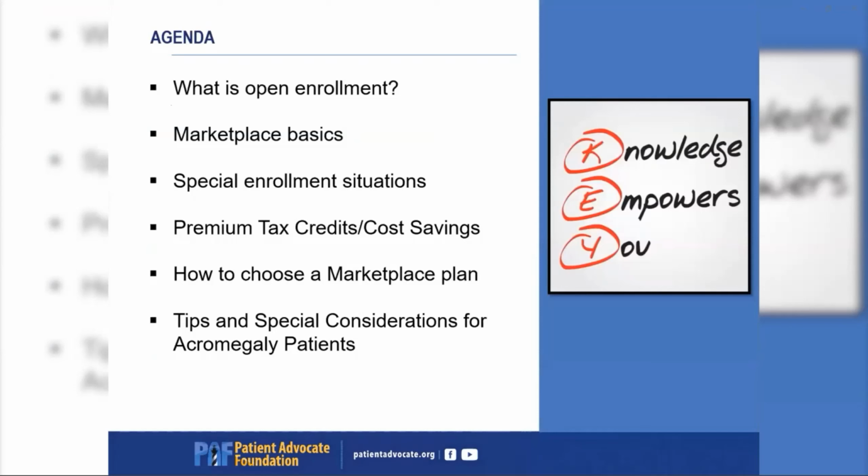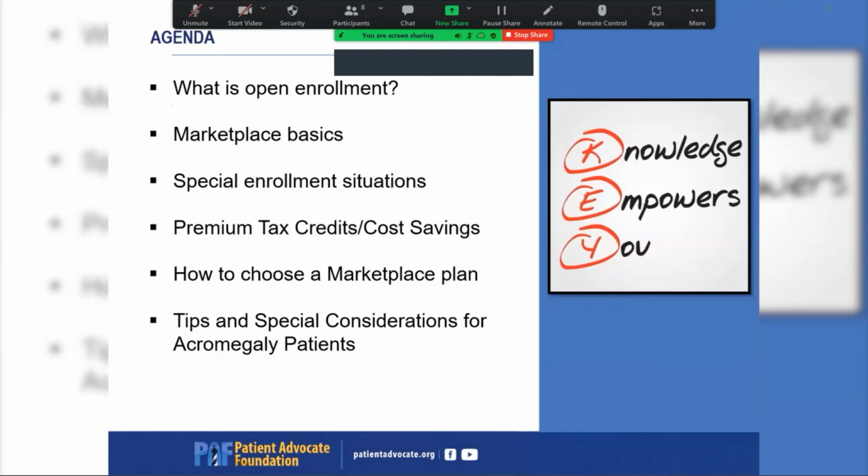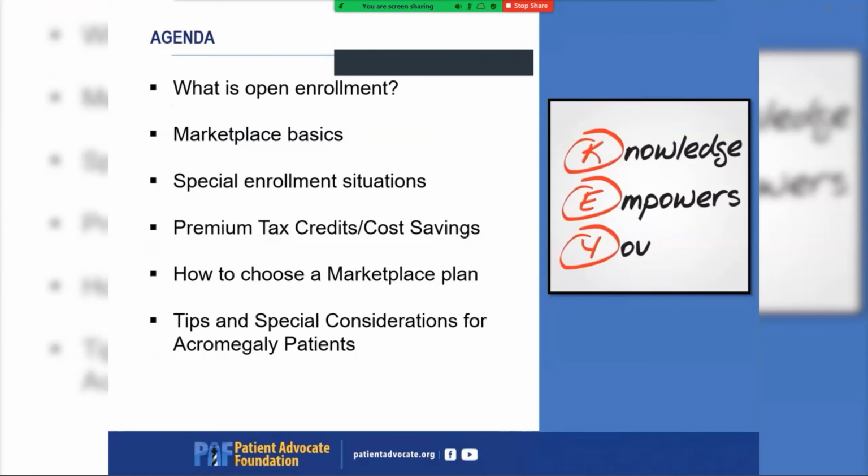So now you know a little bit about us. We're going to talk this afternoon about open enrollment, some basics of the health insurance marketplace, special enrollment situations, cost saving, and some premium tax credits, how you're going to save money in the marketplace, how to pick a plan, as well as some tips and considerations that acromegaly patients need to consider during open enrollment.